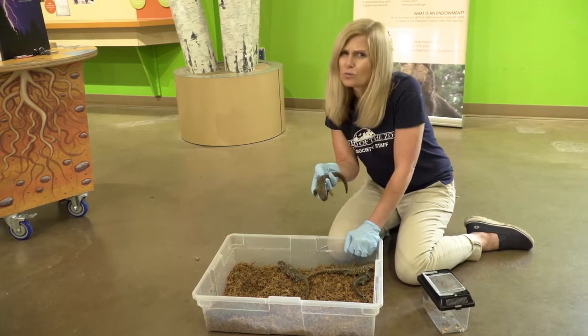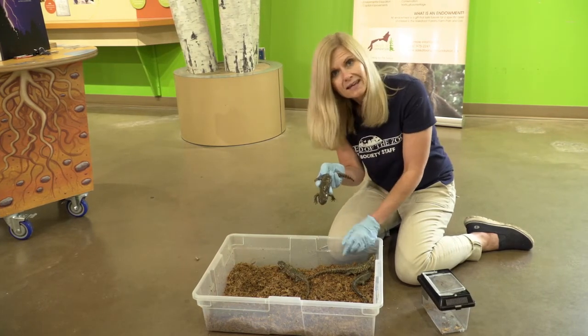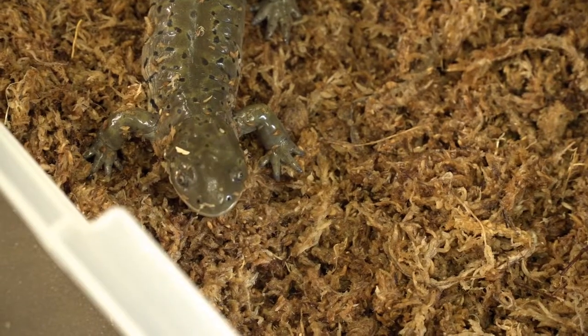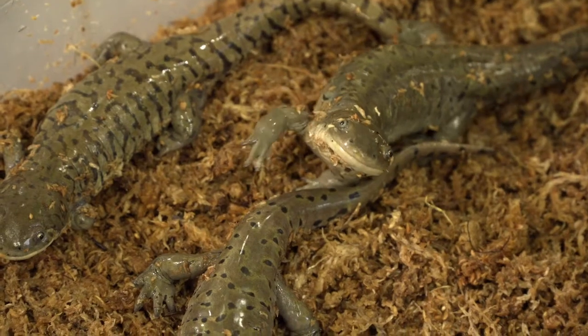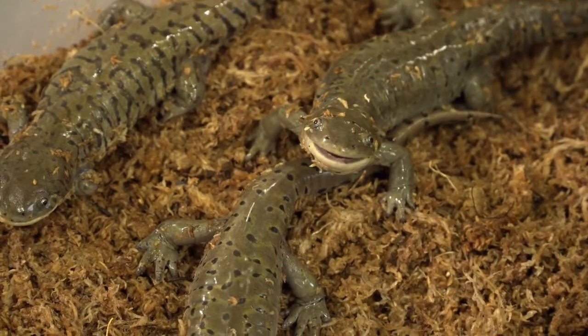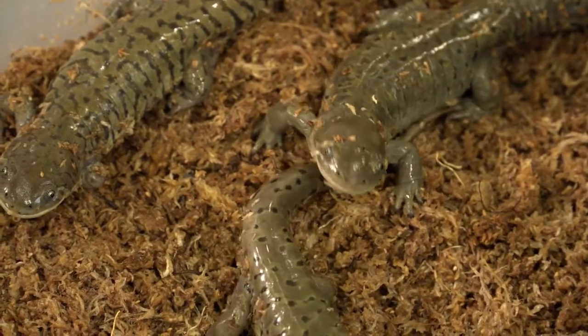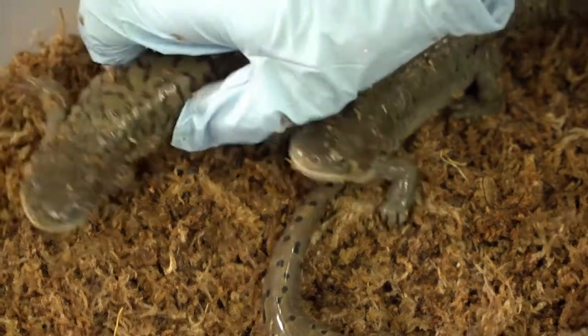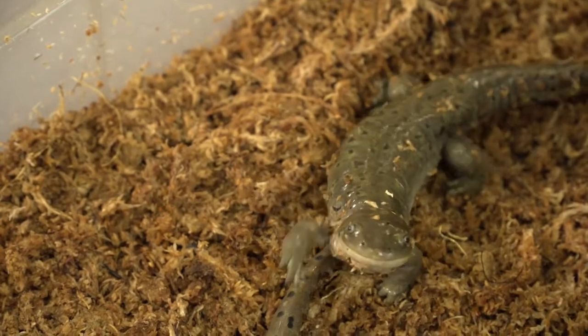They also do a great job of camouflaging in the ground with their markings and their coloration. Lots of times, salamanders will spend most of their time underground. But they also need to be near water so they can maintain that slimy substance on their skin so that they don't dry out. That's one thing that our salamanders do not want.